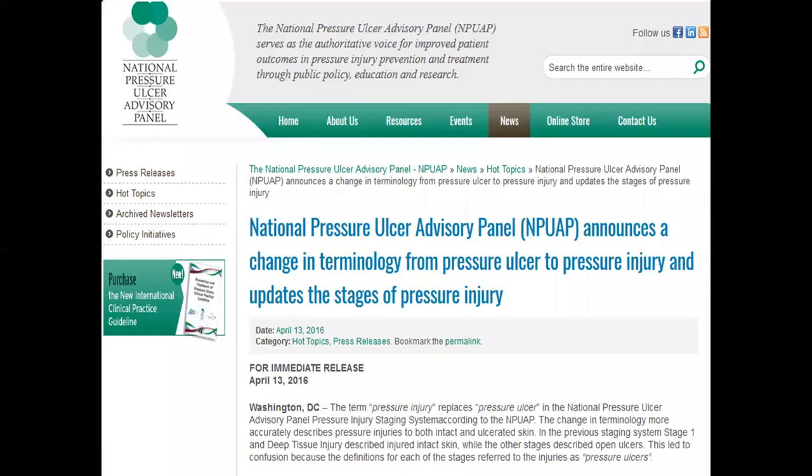Now, according to the recent guidelines of the National Pressure Ulcer Advisory Panel, the terminology that is being used nowadays or currently is pressure injury, and it really clearly states that no one should use the term pressure ulcer already, to move on. And pressure injury is the right terminology that should be used in the hospital, and specifically during the time that we document. And this is because of the definition.